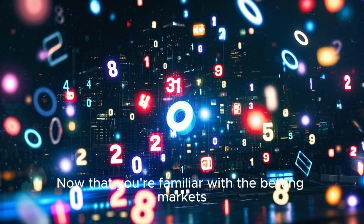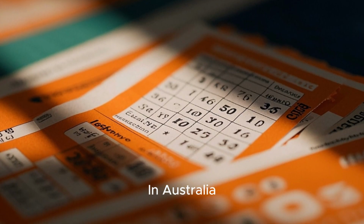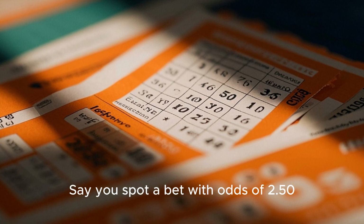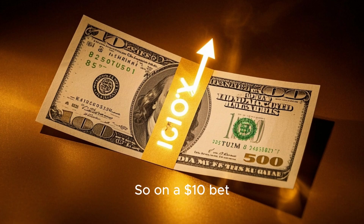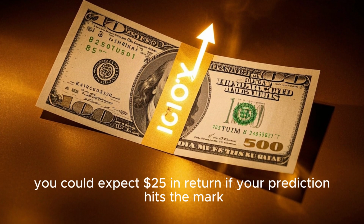Now that you're familiar with the betting markets, it's time to decode the language of odds. In Australia, decimal odds are the name of the game. Say you spot a bet with odds of 2.50. Multiplying your stake by 2.50 gives you your potential return. So on a $10 bet, you could expect $25 in return if your prediction hits the mark.